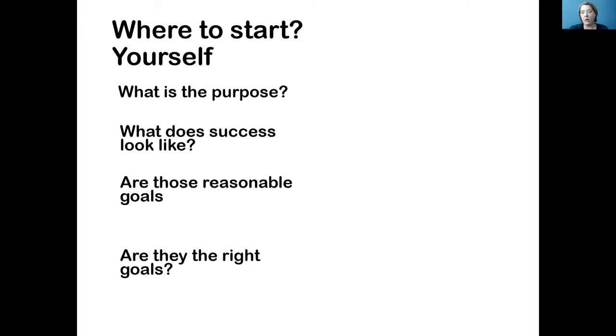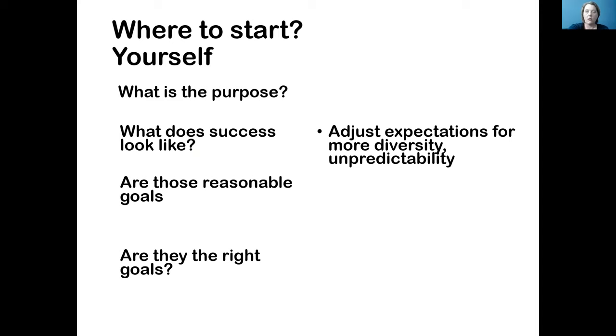You try to figure out what you are trying to accomplish. What does success look like for you? And are those goals achievable, or are you better off just not going ahead with it? So you have to adjust your expectations, adjust your farmer eyeballs, basically, for more diversity, because we're used to thinking that uniformity and only seeing one plant on the entire field is ideal. And this is not what these crops look like.